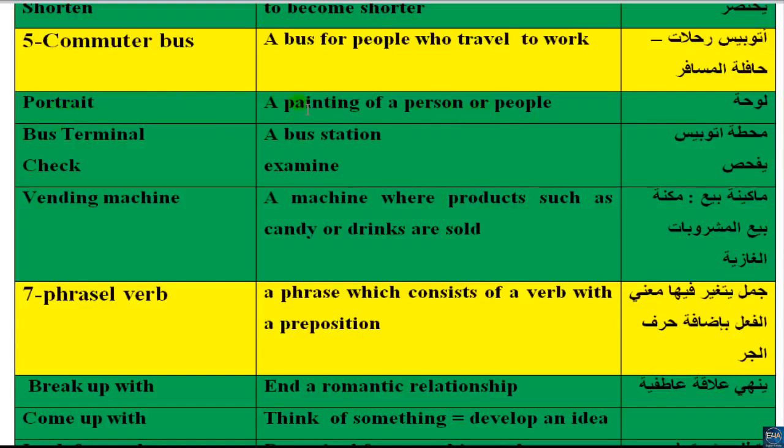So I can say a portrait, a painting. Bus terminal, a bus station. Check, examine. Vending machine, a machine where products such as candy or drinks are sold. Products. This word where, American, but in British we say where, a machine where.